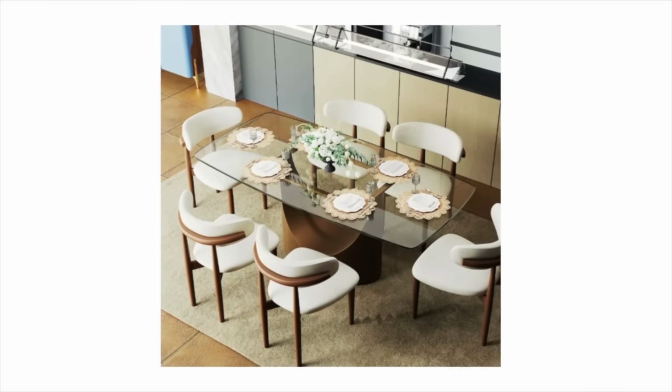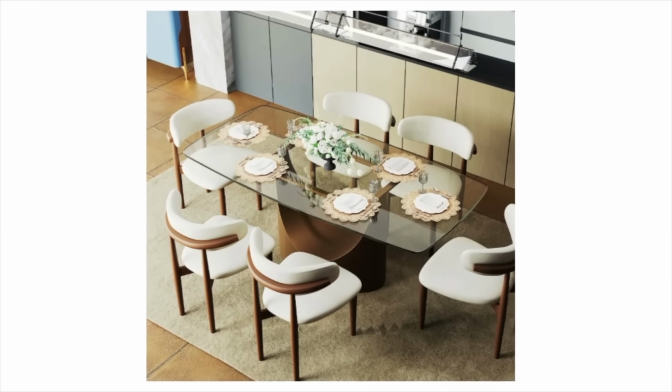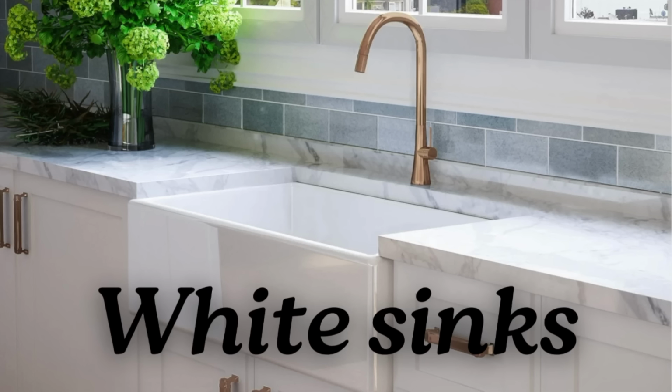Now, if you are watching this and you are contemplating a glass top dining table, I would absolutely approach that with caution. Even if you don't have kids or pets, these are just really impossible to keep looking clean and streak-free.